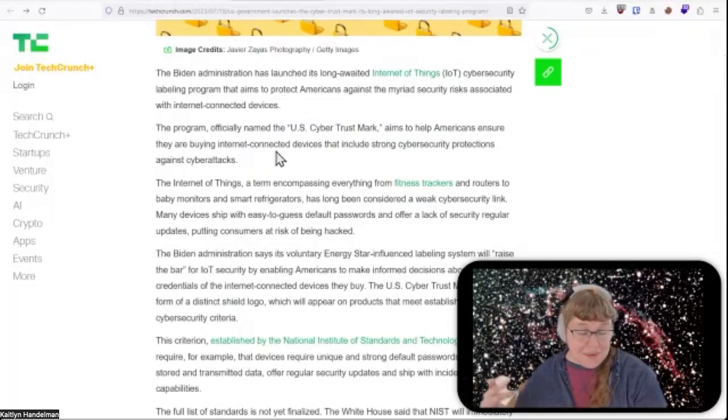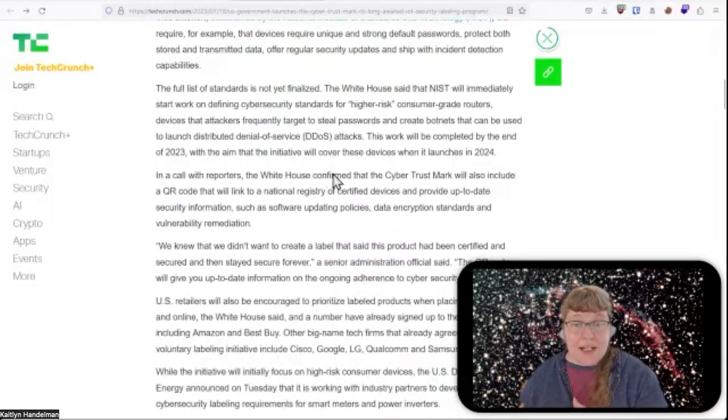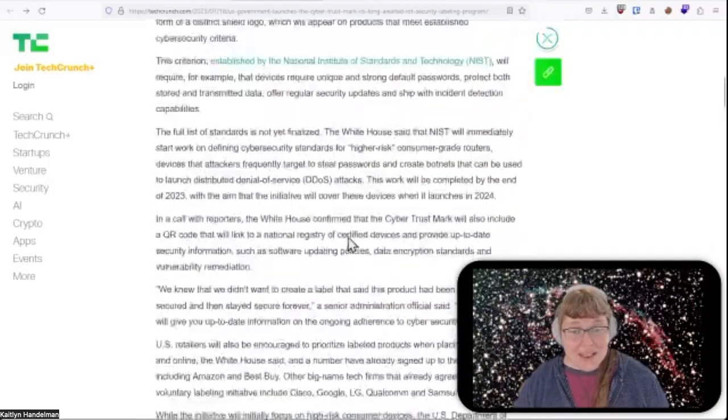And so the article gives examples of using strong default passwords, protection of the data in transit, that kind of stuff, and regular updates. And what's really interesting is there's going to be a QR code apparently attached to it, so that if they find out later on it's not so secure, you can go on the QR code to a government website and get details about, like, oh, this is no longer a safe product because, I don't know, it's the year 2070 and your stupid encryption schemes have been hacked by quantum computers. So this is good. This is what the industry really needs. And I'm glad to see this happening.